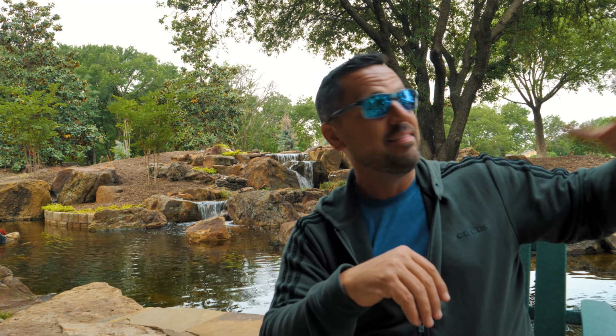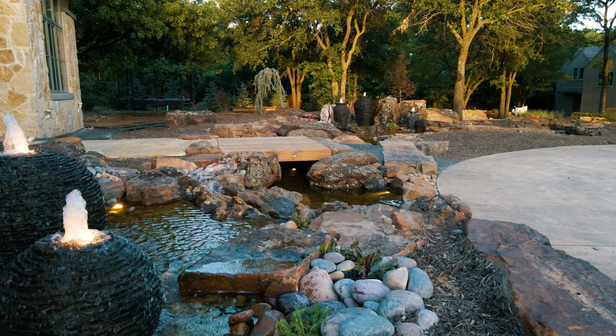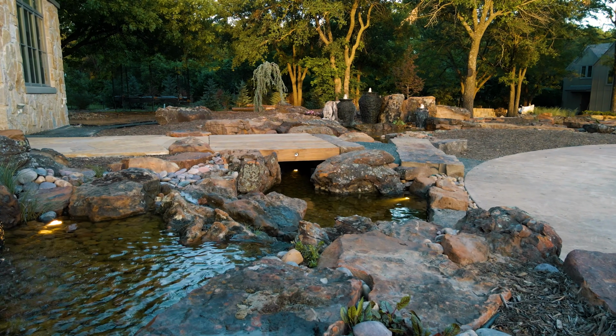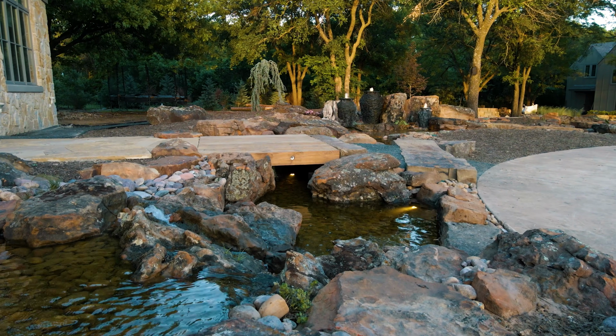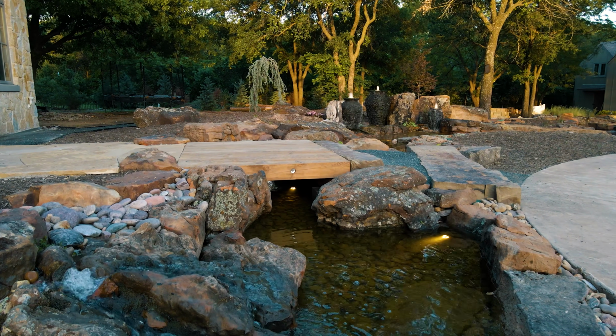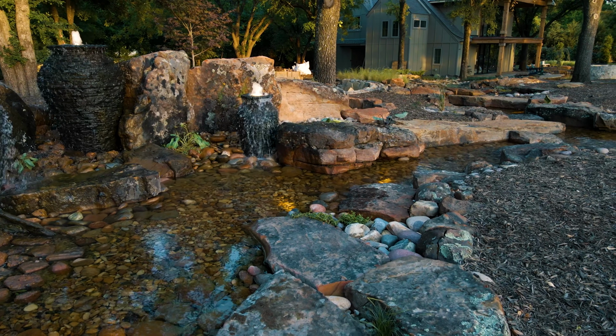Phase 2, that was the entire stream system. So we had to build about 140 feet of stream. There were 2 large fountainscapes involved. There was all kinds of crossings and all the ancillary plumbing and all that kind of stuff that goes along with it. Another 12 days. So 24 working days to build this entire water feature, I think is incredible.